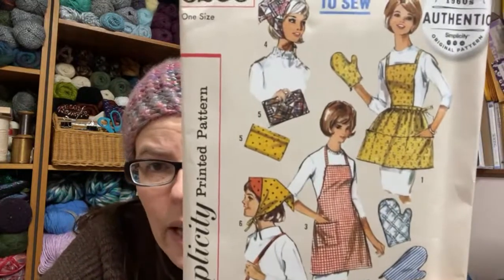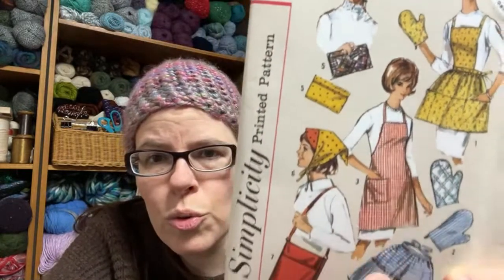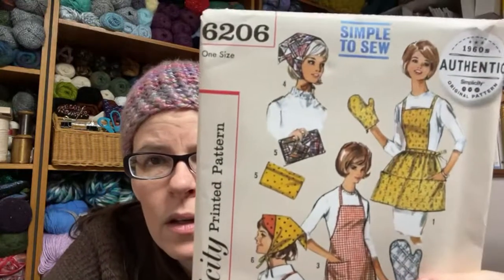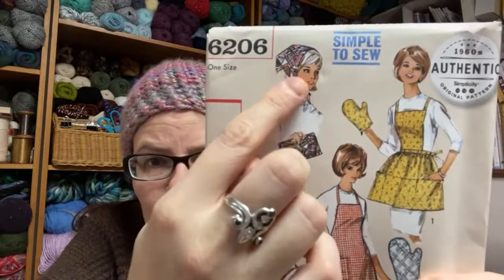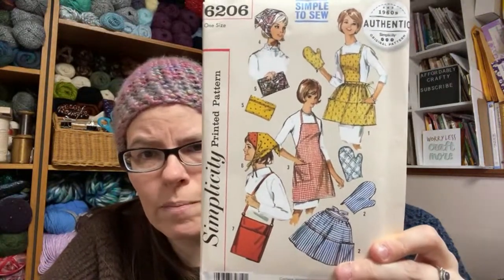And this one has patterns for a notions bag, 1, 2, 3 aprons, oven mitts, and handkerchiefs. And I think that was it. What's that, number 5? I don't know, that's that notions bag. So yeah, it's got pretty good options. And again, this is normally like $20. I got it for $1.99. And that gives me 3 different apron patterns.